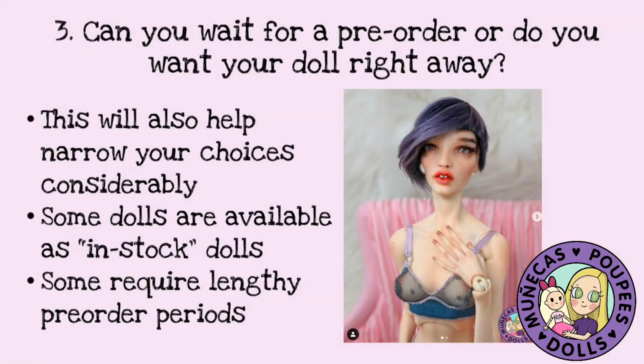Another question you need to consider is, can you wait for a pre-order, or do you want your doll right away? This is also going to help narrow your choices considerably. Some dolls are available as in-stock dolls, and some require lengthy pre-order periods. Several people that I know started collecting BJDs after watching my videos, and I think they don't quite understand how long the wait really can be for a resin BJD. So you've got to keep that in mind if you're going to go for a resin BJD for the very first time.